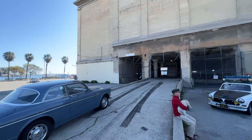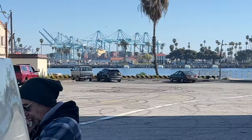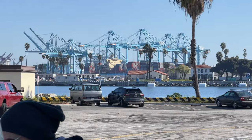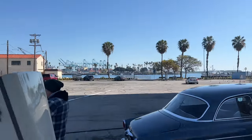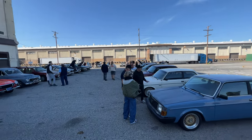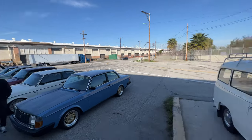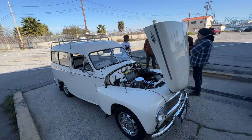It's right on the waterfront here in Long Beach, San Pedro. We have so many cars here. This is unbelievable. So anyway, we got a nice Volvo meet today, and let's go around and say hi and meet the people, meet the cars. Give you a little bit of a showdown, what's going on.